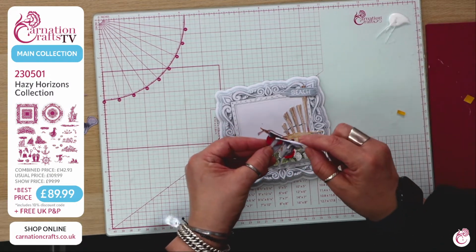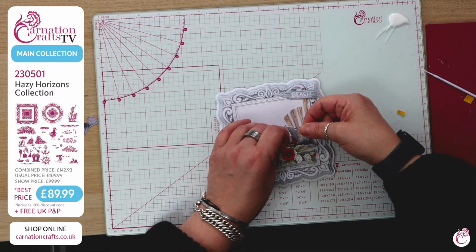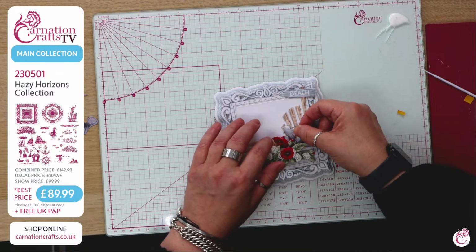And we'll just place a tiny amount of adhesive on there. She's going to stay totally flat, just hidden, peekabooing.